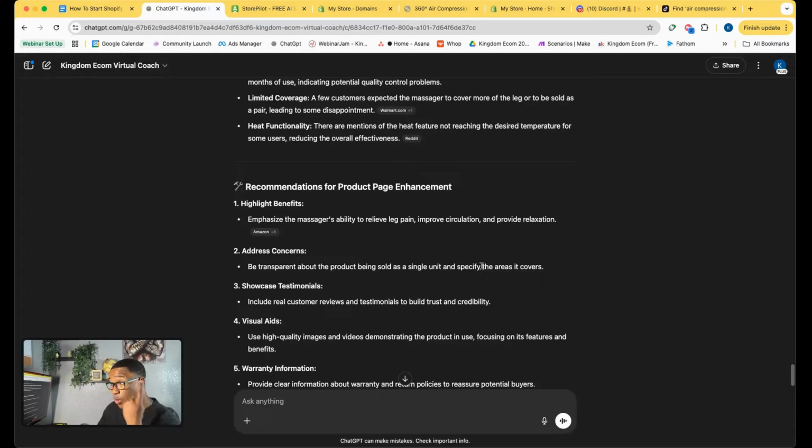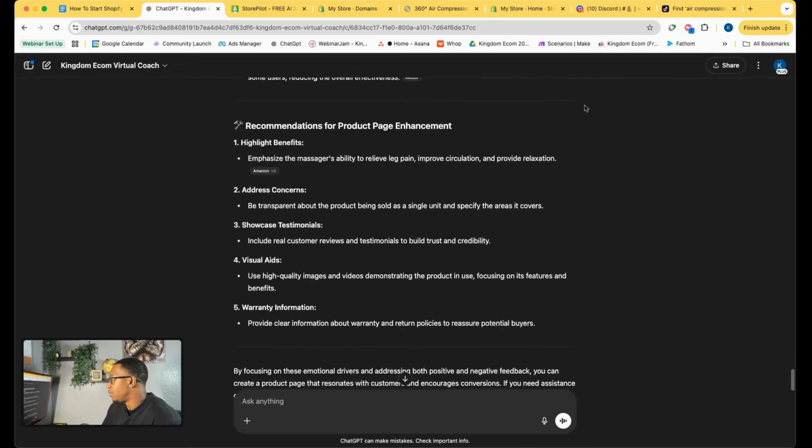So letting them know that this is like a one. So this is beautiful. So we can do like buy two to get both legs, so you know. And then showcase testimonials, of course, visual aid, beautiful.